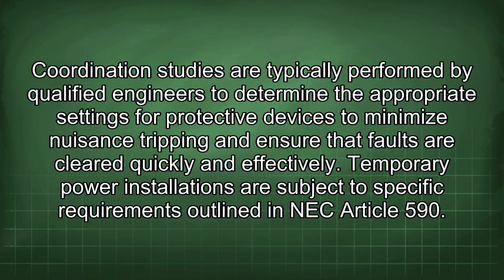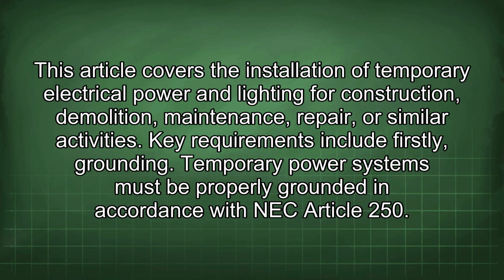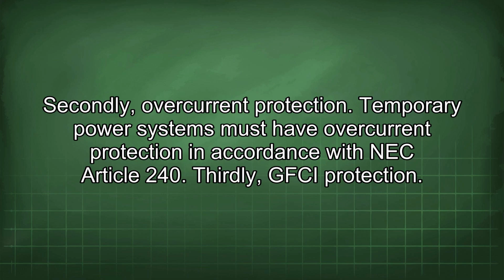Temporary power installations are subject to specific requirements outlined in NEC Article 590. This article covers the installation of temporary electrical power and lighting for construction, demolition, maintenance, repair, or similar activities. Key requirements include, firstly, grounding. Temporary power systems must be properly grounded in accordance with NEC Article 250. Secondly, overcurrent protection. Temporary power systems must have overcurrent protection in accordance with NEC Article 240.